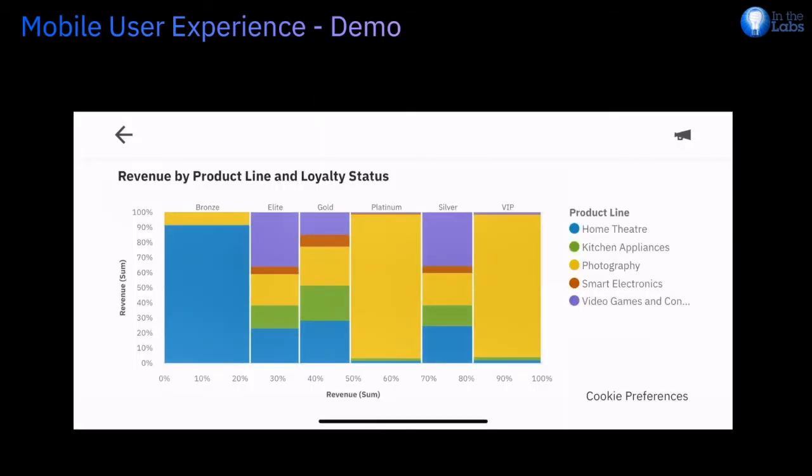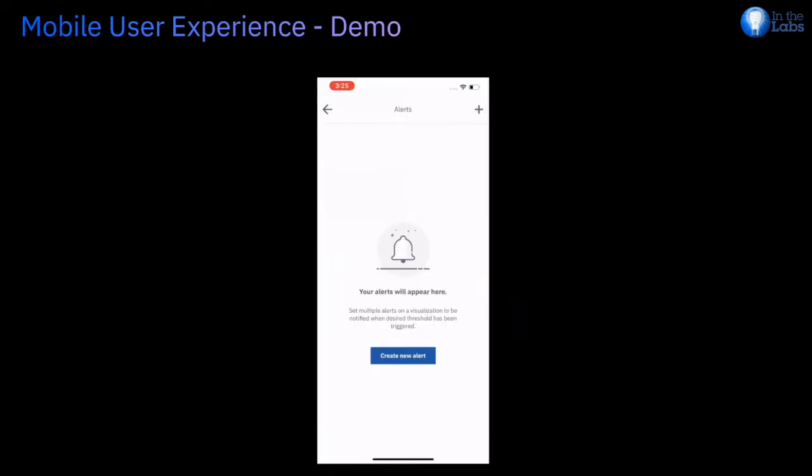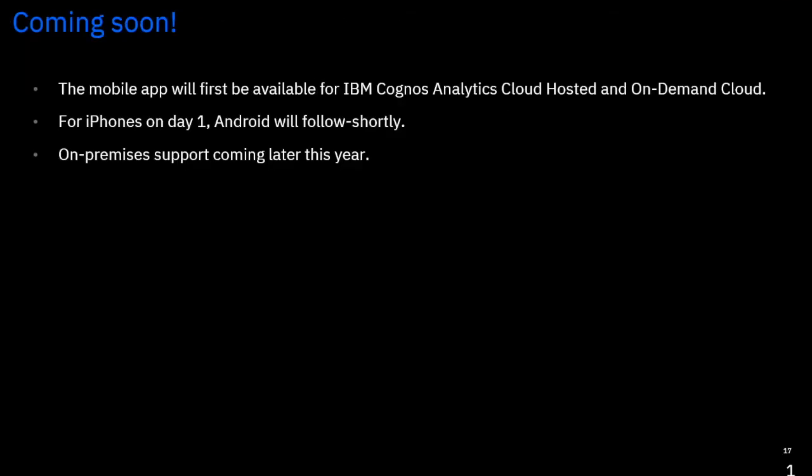Our visualizations are responsive. So you can see that when you're tilting your phone, rotating your phone, you can have the visualization re-render, give you the best visual presentation as it can be. You can tap on the visualizations to get detailed information through tooltips. Okay? You can also set alerts on these visualizations based on thresholds. If, let's say, if sales in a specific region has dropped by 3%, you will get a notification sent directly to your phone through the native notification, right? It's through a native OS notification. So that's a quick look at the mobile app.